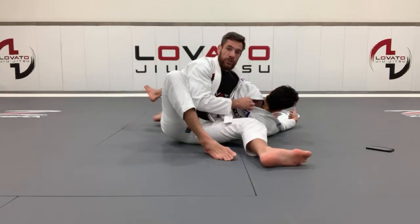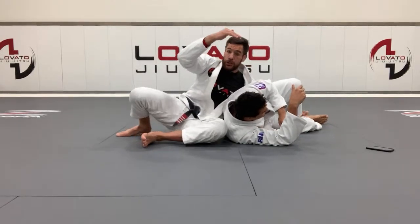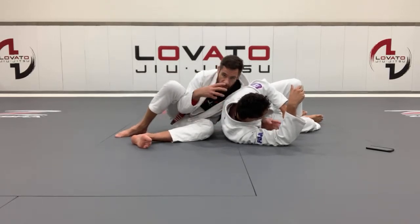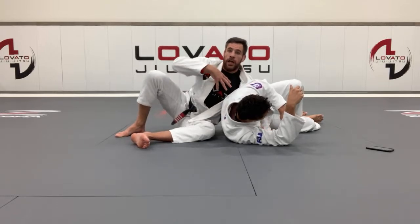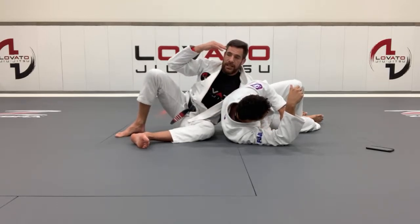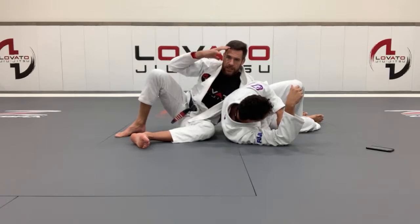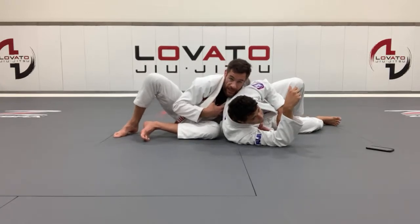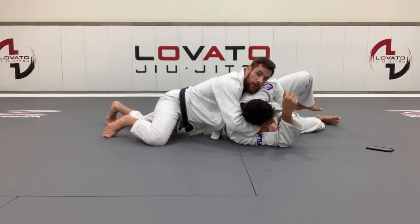So look, when we turn, right after our back step, I want to shrink down. And if you're smaller, that'll be easy. You're already going to be kind of down in this space, but for me, especially being longer, I have to really mentally visualize making myself smaller. So I make myself smaller so I can now start to get my chest connected to his back as I bring my leg through and make my seatbelt.